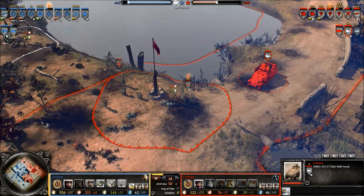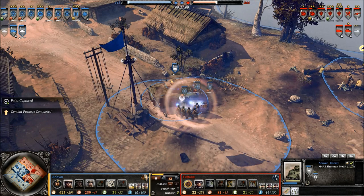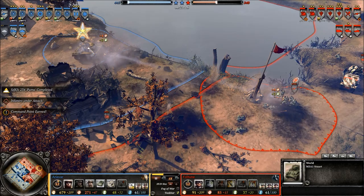Another Puma on the way here for Fortune. And Sham there getting heavily repaired. Good thing they're wearing welding gear, otherwise I'm pretty sure someone would be blinded by all those welders at the same point. There we go, Sham coming to fire, and there we go, Kenneth firing. Another shot there, Sham only down to half health.